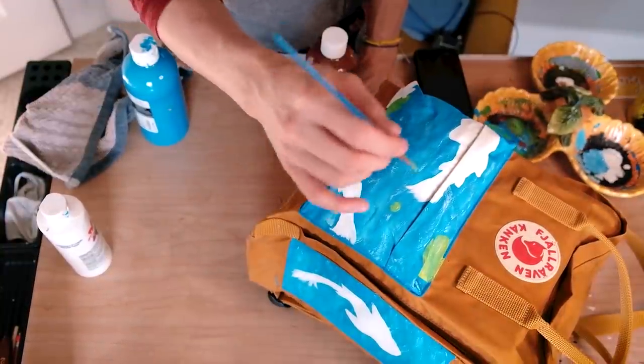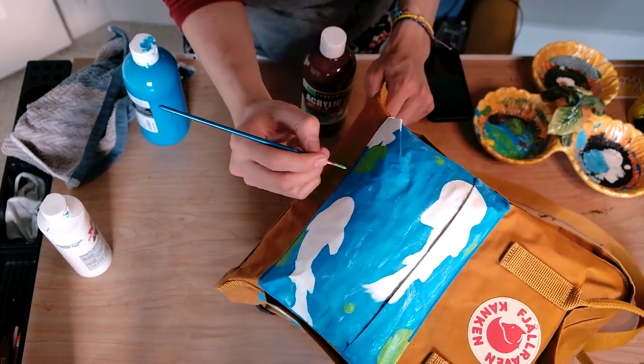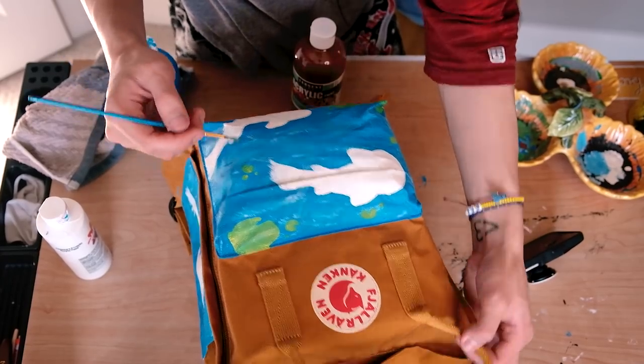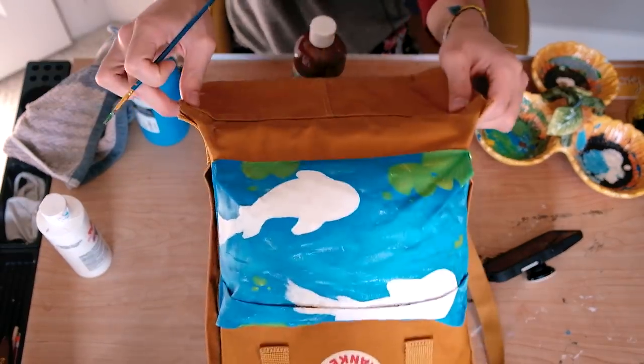Another thing that would've been nice is if I made the water around it darker. Can't do that now, too late. And then just add little green dots right around to be like baby ones. Okay, so I've added some highlights to the lily pads. I just plopped a little bit of yellow and then dabbed it out just to give us more dimension. I think they're all done for now.